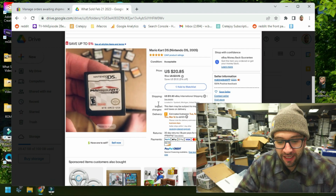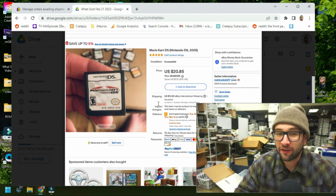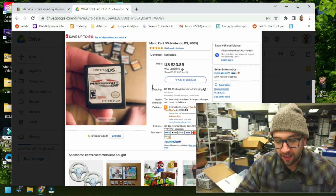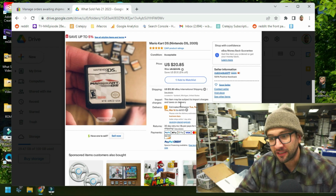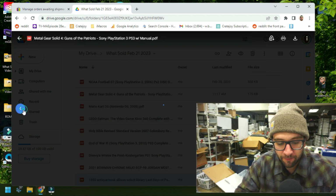And we've got Mario Kart DS for Nintendo DS. This is part of a bundle buy. A buyer bought 2 games, so they're going to go together. And because I offer free shipping on all my listings, I'm not losing money on combined shipping, which is good. I always like to see that.